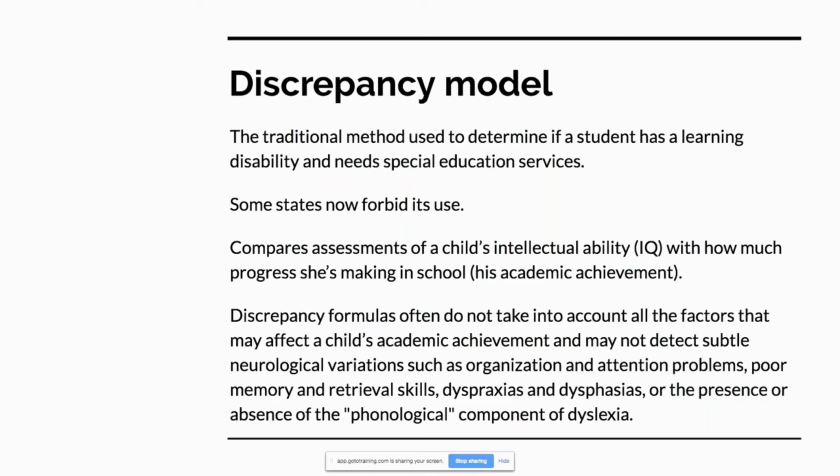Even within states that allow the discrepancy model, some districts forbid the use and flat out refuse to do any IQ testing. And this is sometimes due to racial and other biases in the IQ testing. There are some criticisms of the discrepancy model.